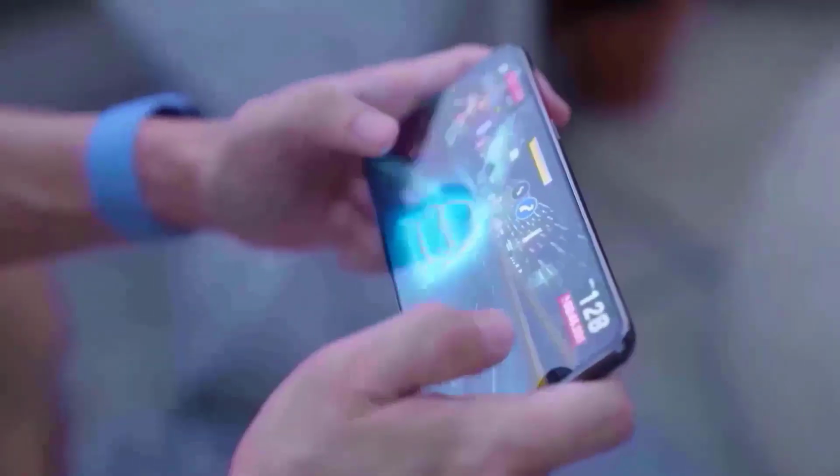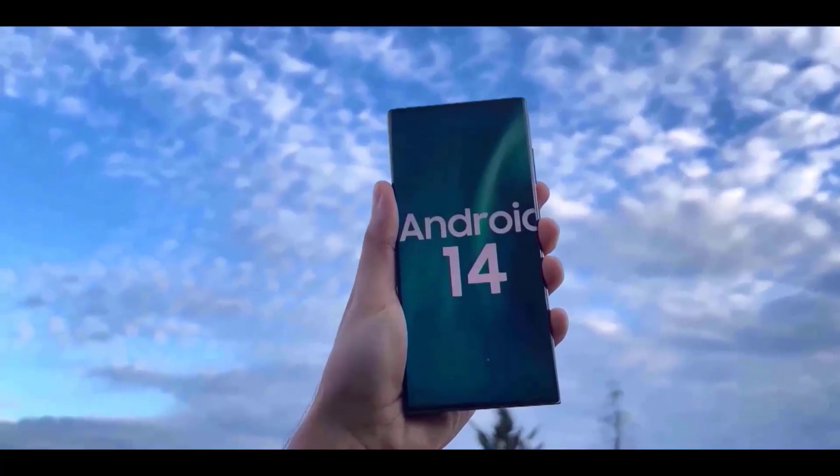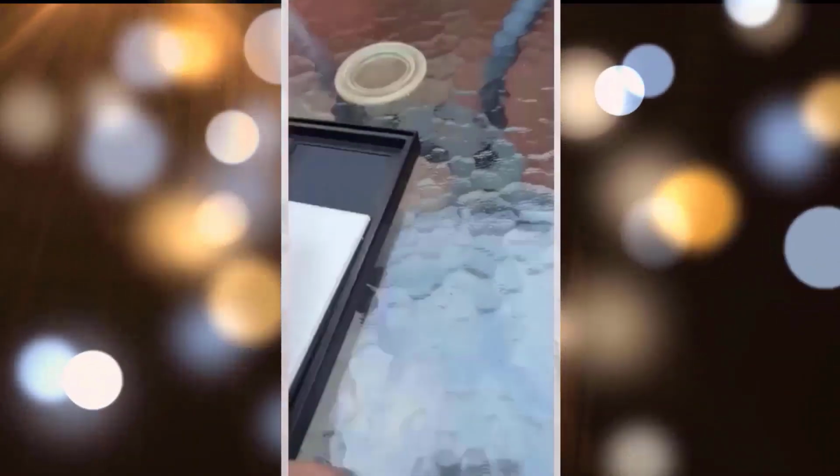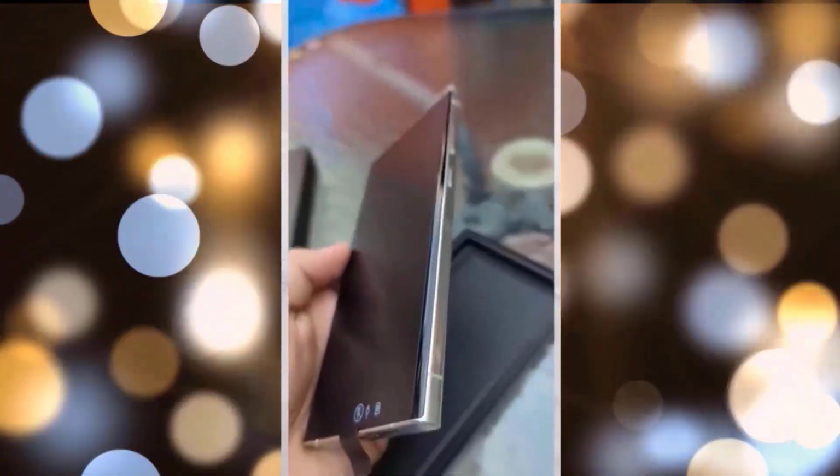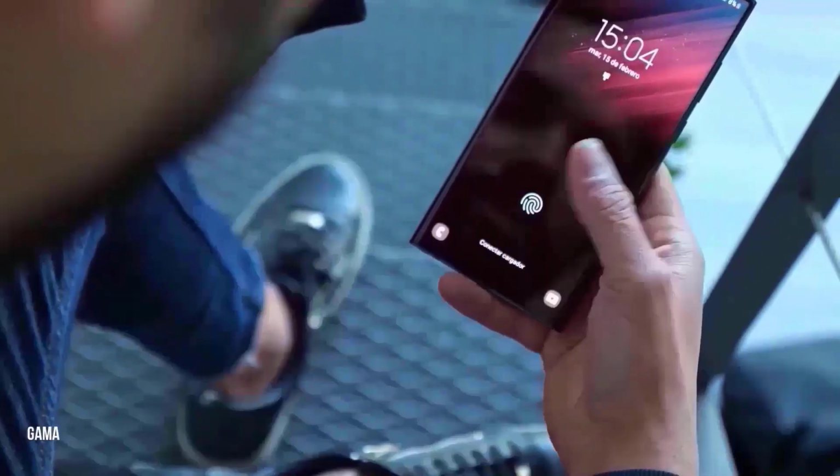Now, the 512GB variant is only available in the S23 Plus and Ultra, but in my view, there should be a 1TB variant as well. Your S23 Ultra 512GB can save up to 100,000 photographs.